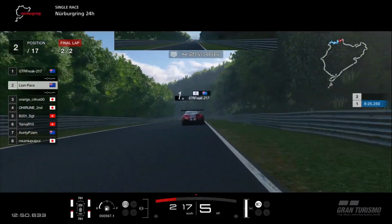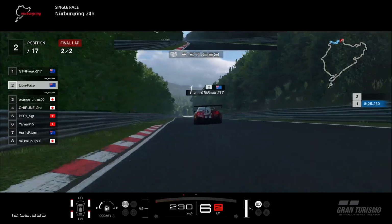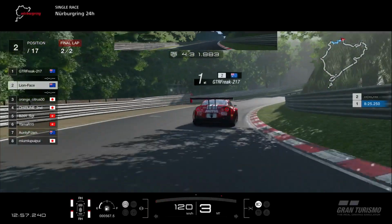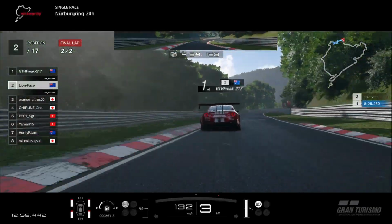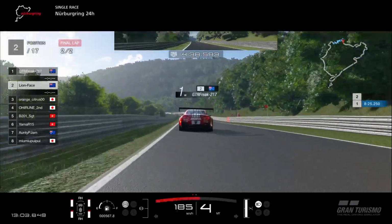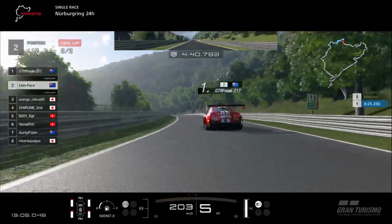But this was important. I had to close up on him. I'm in his draft once again down the short straight. I catch up to him quite nicely, and the key was to get a good drive out of here. So I get on the power. I thought I went wider in the actual race. Maybe I felt more nervous in the race, but went wide enough.